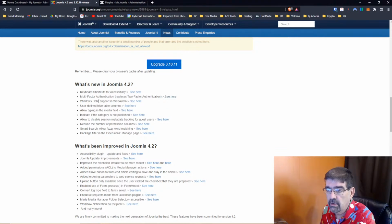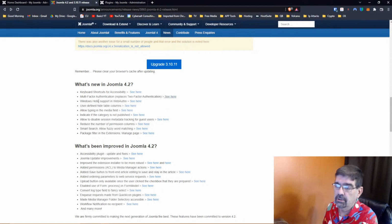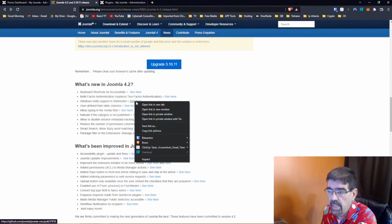Windows Hello support in WebAuthn. Now this is for Windows. So if you're using a Mac, it's okay. Just chill and wait while we get to this point. There, you can get some tea or something like that. Although you won't have enough time for tea. Let's check it out.